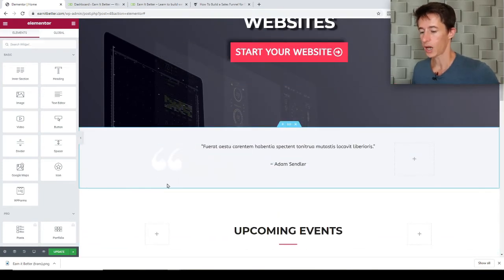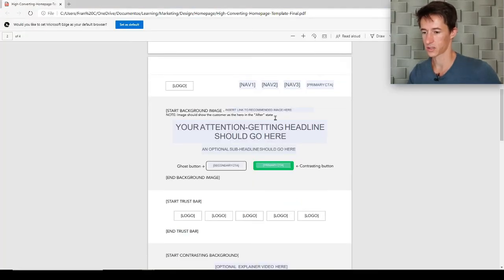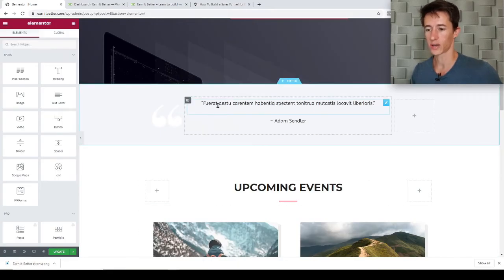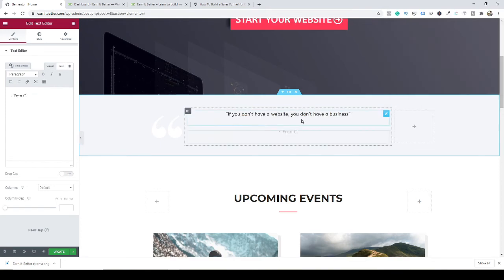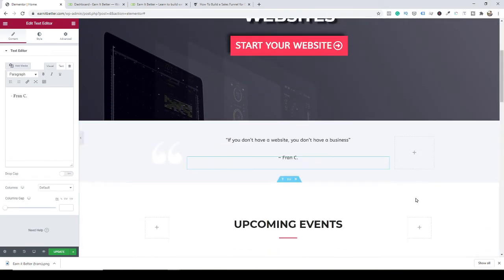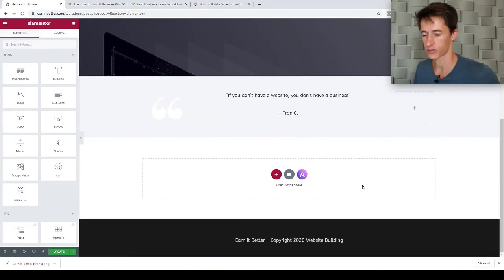Now, how do we remove what we don't want? For example, I told you that you could add this trust bar, as it's called here. If you don't have a trust bar, introduce a quote. Why not? If you don't have a website, you don't have a business, right? That's what we're all about here. I'll delete all of this and we'll start the other sections from blank.